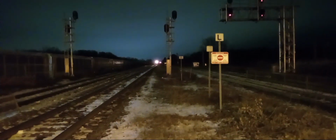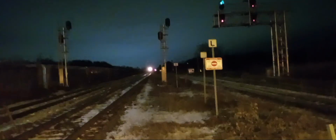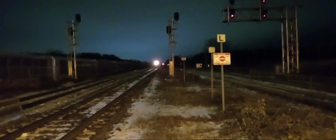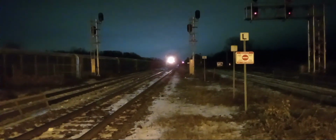All right, DS-79 is approaching Aldershot Station. This train originates from Union Station in Toronto, Ontario, terminates in Windsor, Ontario. So we got 900!